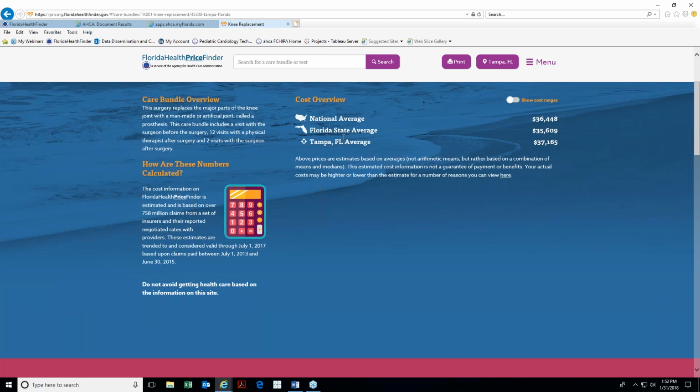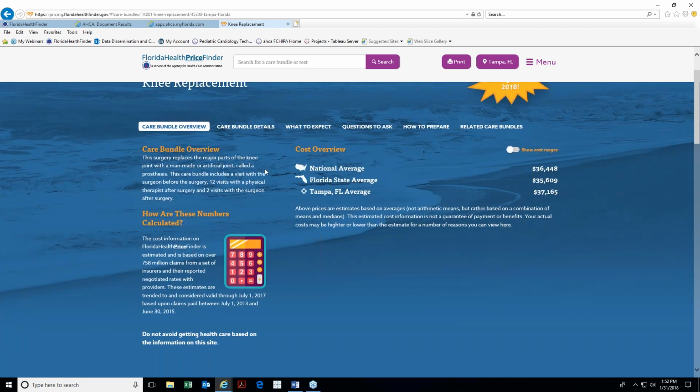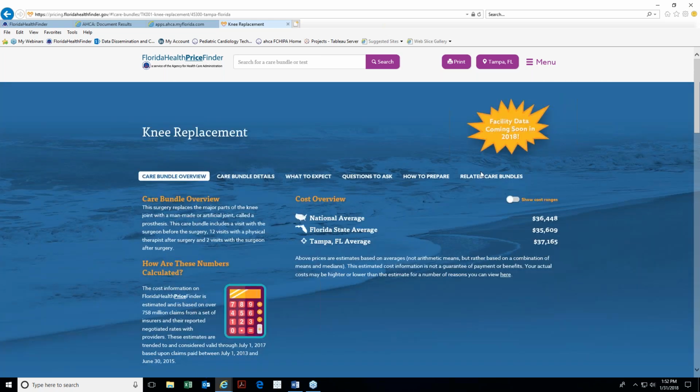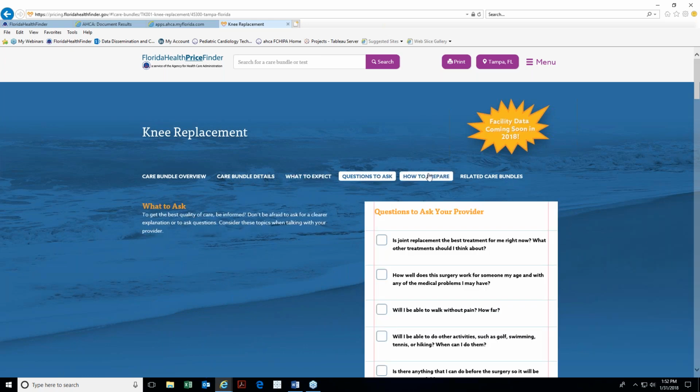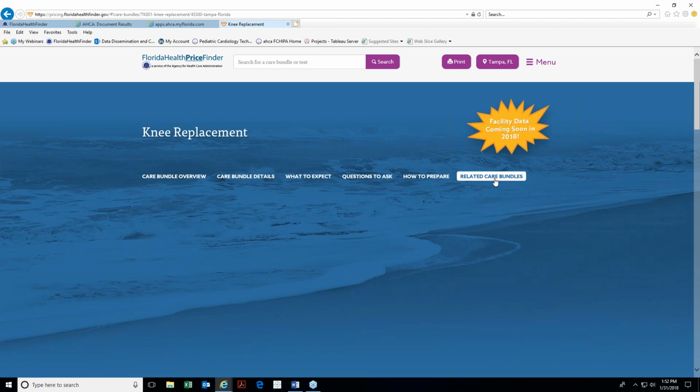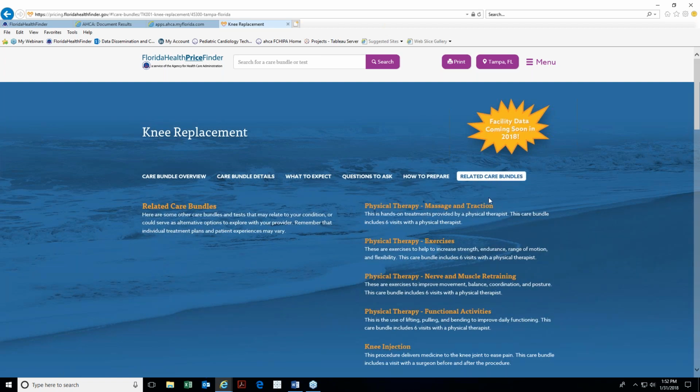Currently, you can search the state of Florida and metropolitan area data. But coming soon, we will have pricing information at the facility level. So that means prices by facility. That is coming later in 2018. So stay tuned and visit back to Florida Health Price Finder to see when that goes live. Additional information on a pricing bundle includes what to expect for that procedure, questions to ask, how to prepare for, in this case, a knee replacement, and then related care bundles.